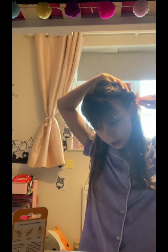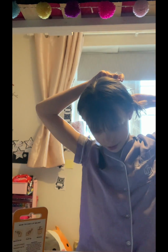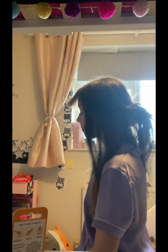Next, we don't need to use this claw clip, but I just wanted to try out this hairstyle with a little bit of a claw clip. I wanted to know how it looked and stuff. I also have a dream of trying this ponytail out, the way my mom does it, because my ponytails are really loose, so I might try that in this video. But tell me how that looks, guys. Is it a bit up? Can you even see it? I don't know. Anyway, I'm going with that.